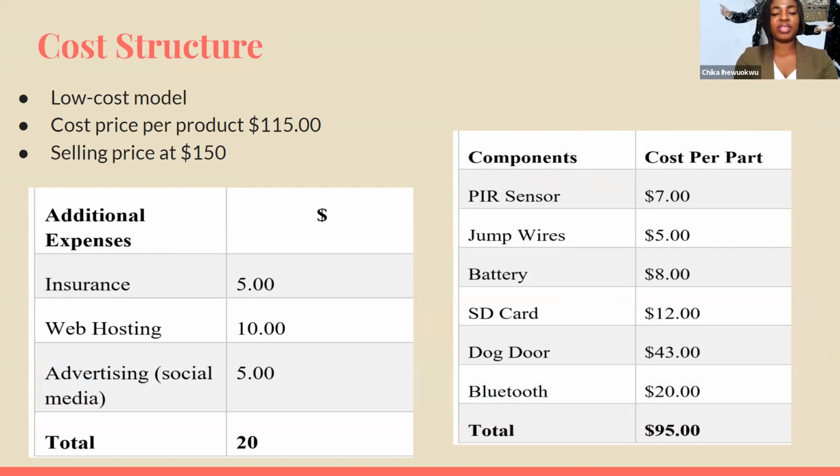Hi everyone, my name is Chika Ihiwako. I'm one of the CIS majors for this group, and I'll be talking about the cost structure and revenue streams.